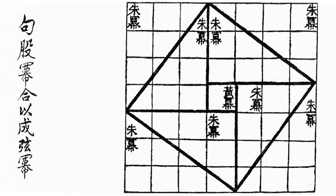Algebraic proofs. The theorem can be proved algebraically using four copies of a right triangle with sides A, B and C, arranged inside a square with side C as in the top half of the diagram. The triangles are similar with area 1/2 ab, while the small square has side b minus a and area (b minus a)².